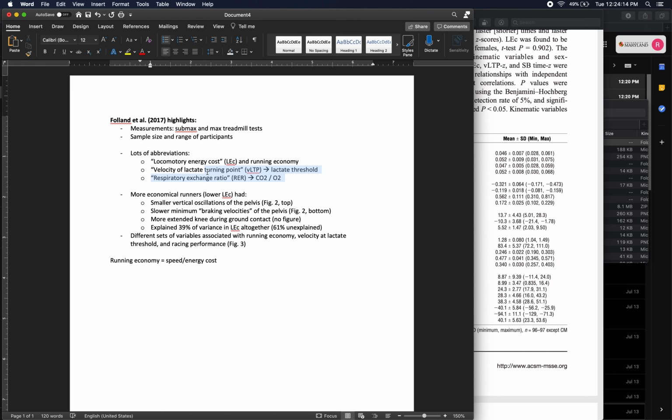And both of these variables together were used to choose the speeds that were included in their submax set of tests here. For the submax speeds that they were averaging the results over, they wanted to make sure that these were speeds that were relevant to aerobic type, endurance type running in these participants. So they were mostly using this exchange ratio, and to some extent the velocity at the lactate turning point, just to set the speeds at which they were examining the relationship between running biomechanics and running economy, making sure that was tested at what they were confident were aerobic type efforts for these participants.